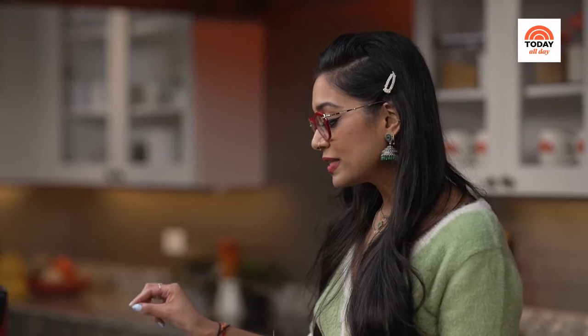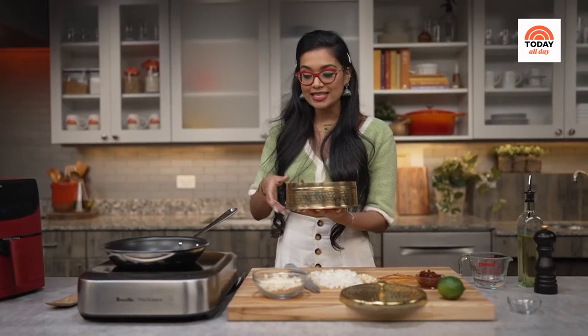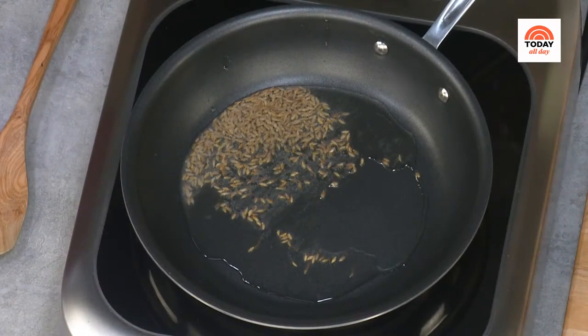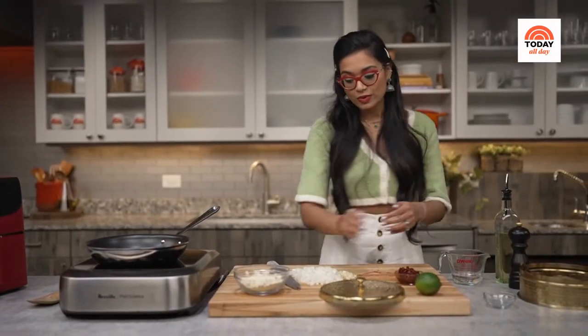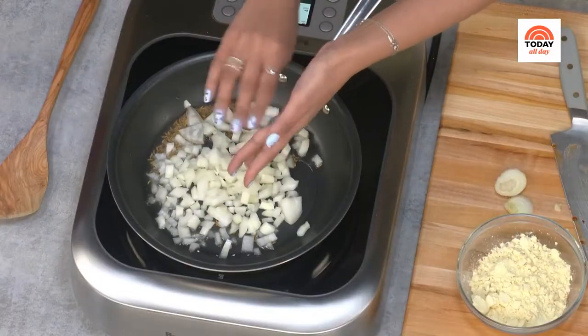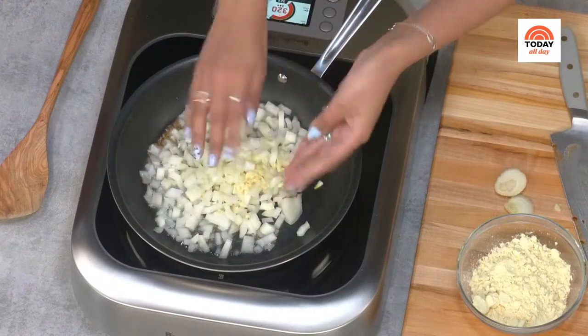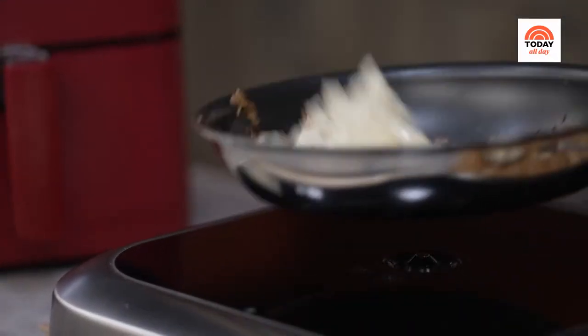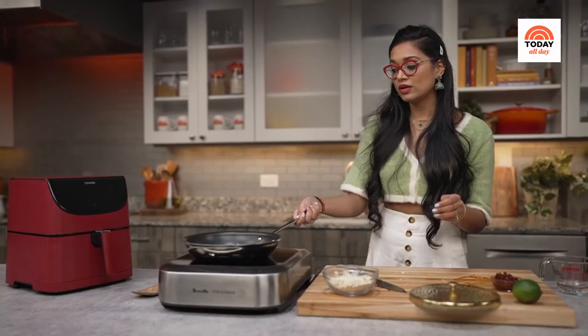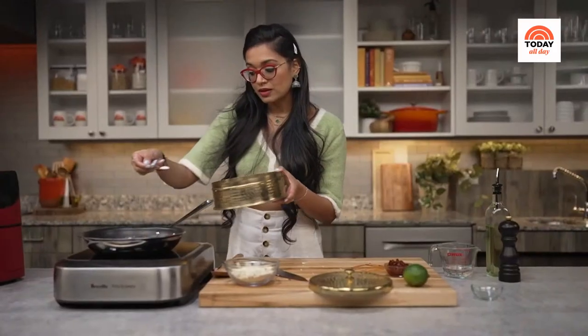So you add in your cumin seeds whole, and once they get fragrant and pop for about 30 seconds, we know we're ready to add our aromatics. So we're gonna go in with our onions. Love that sizzle. And add in your garlic. Make sure to get it coated with the cumin seeds and the oil. And at this stage, we also wanna add a little bit of salt to help release the moisture in the onions.